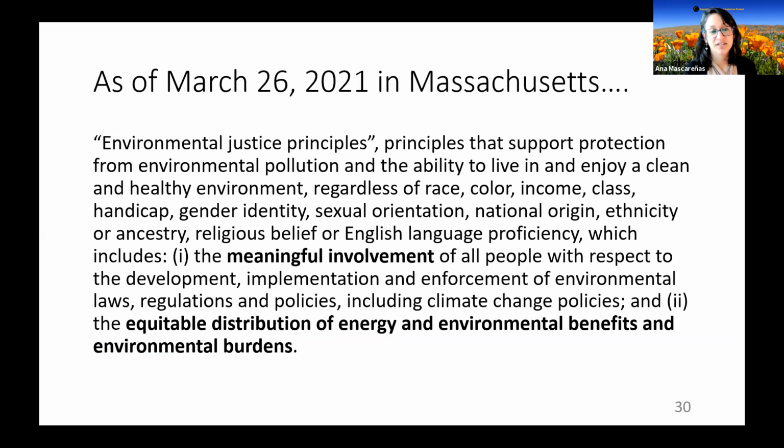I actually just inserted one of the sections from the recent legislation. If you all hadn't had a chance to look at it yet, I believe this was just passed on March 26th, and you can see integrated in here, I believe it's the first time, and this is codified through legislative processes, equitable distribution of energy and environmental benefits and environmental burdens. And so that's a big statement, and that's a big challenge. We've had this type of direction through public and private sectors for some time, but how do we build in an equitable lens, equitable distribution of those burdens and benefits?